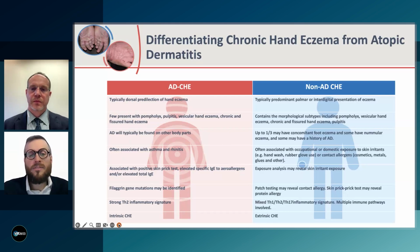But a lot of the more scientific stuff mentioned on the slide, like filaggrin null mutations or Th2 signatures, we don't have access to any of this stuff in clinical practice. Even in a research setting, we don't really have access to this. So as much as we know it's kind of true and differentiates them, as clinicians in the trenches, we're left with really focusing on the clinical aspects.